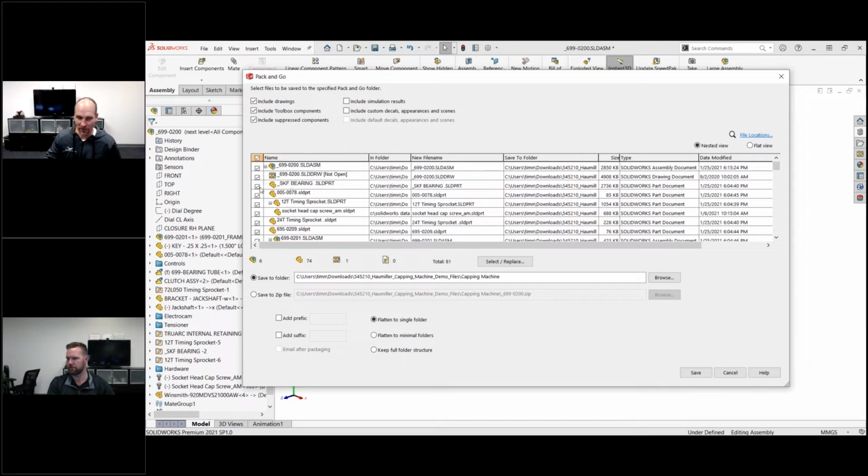Here I've got a bearing. I probably don't want to copy that. I love Mandy's idea of a single source of truth, and if I'm copying purchased components, I'm kind of defeating that purpose. So keep that existing reference.